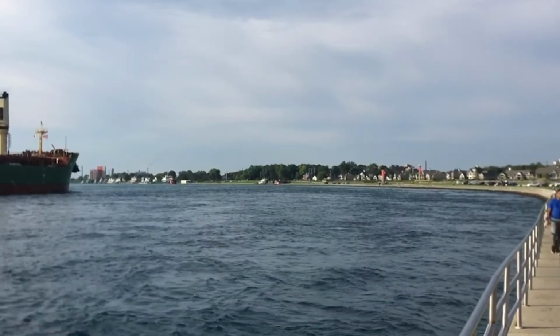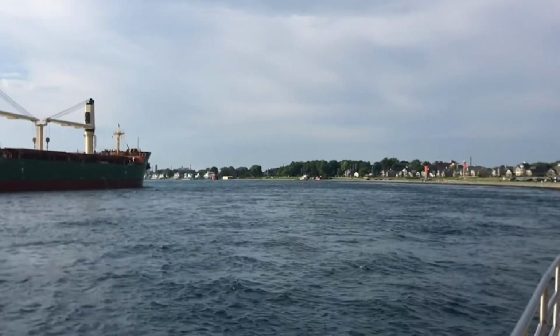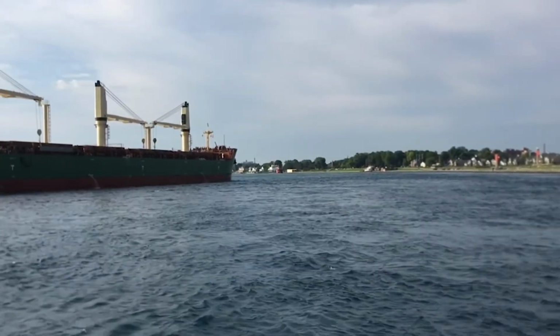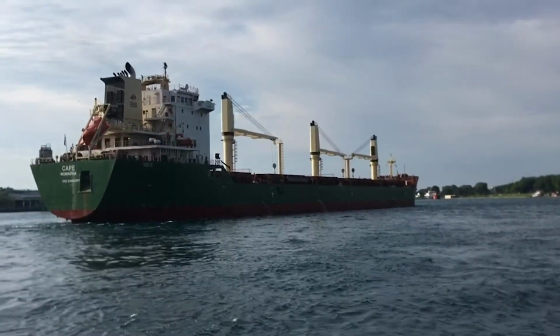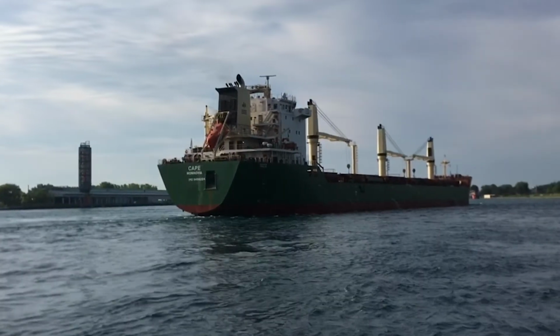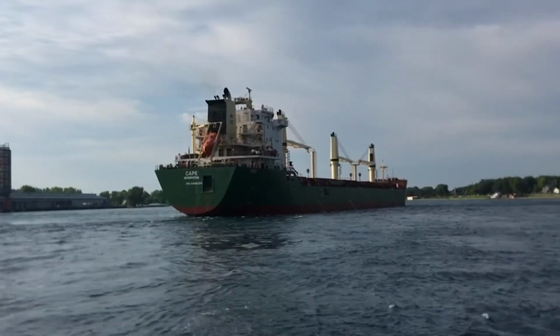And as you can see, the freighter has to start coming off to our right hand side in order to make this turn and down through the river. A little tricky. I think there's been some issues over the past. And there it goes down towards Detroit, down towards Lake Erie, and probably out through the St.